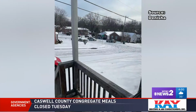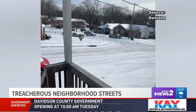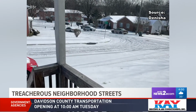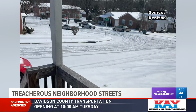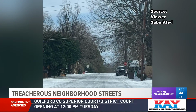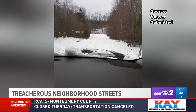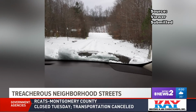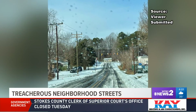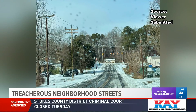This is a video or picture from a view of Denisha's neighborhood from her front porch just off East Bragg and High Streets in Greensboro. You can see at the time she shared the photo, snowplows hadn't made it to her street. Another viewer sent us this photo from Northwood Street in Greensboro, showing the icy snow packed down onto the road before plowing. In Colfax, a complete whiteout situation by Ballard Farms, and Worthville Road was a little better off in Randleman. You can see some of the snow and ice had melted, partially revealing the pavement.